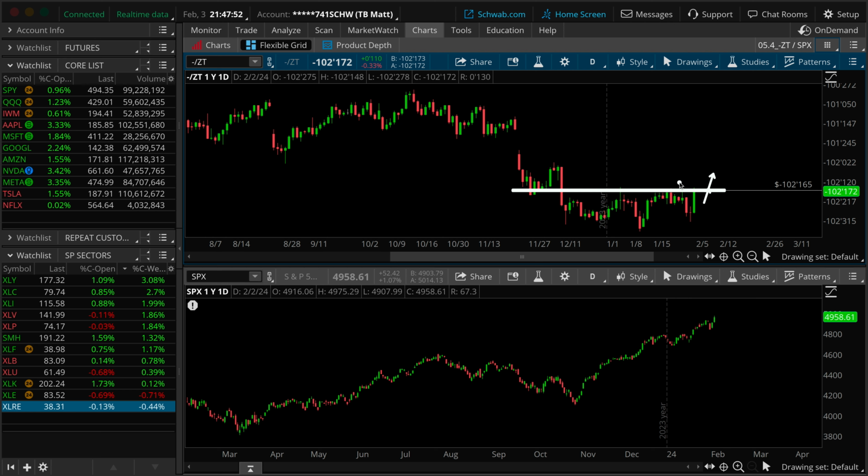Any sort of breakout in here, if we start trading over the 102 handle in the inverted ZT, that is where I would say, all right, maybe even the May meeting may be in question in terms of cut versus no cut. So watching that, if you're just looking at this from a technical point of view, it looks like an inverted head and shoulders, looks like it wants to go higher here. And again, maybe that rate cut in May is off the table.